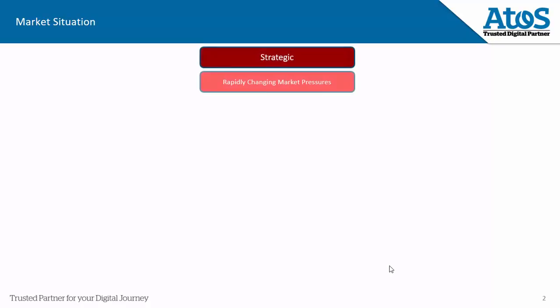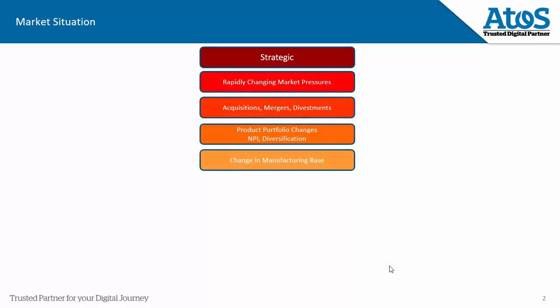The first trend has been strategic, and this is where manufacturing companies have had to deal with rapidly changing market pressures. They've made acquisitions, mergers and divestments of their businesses, new product portfolio changes, new product introduction, diversification, and also changes in the manufacturing base, moving to lower cost manufacturing centres such as China.